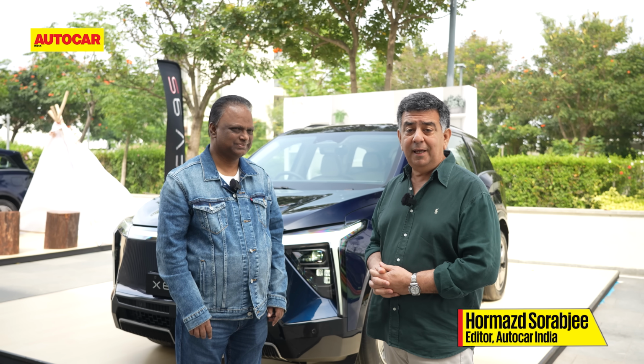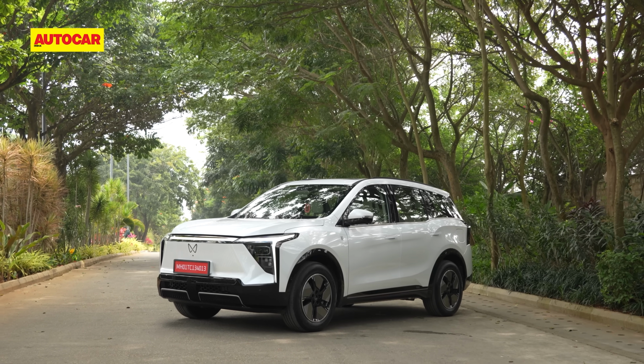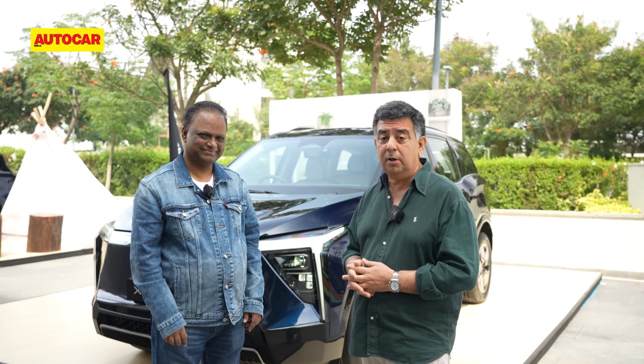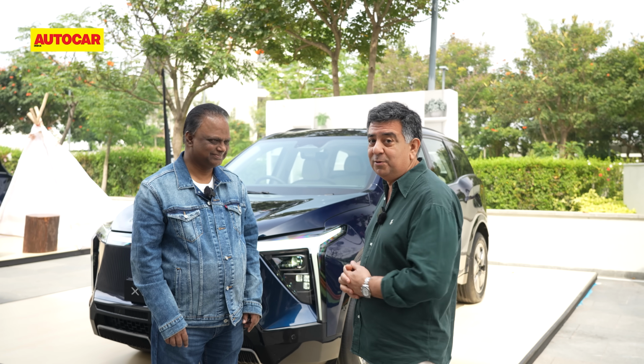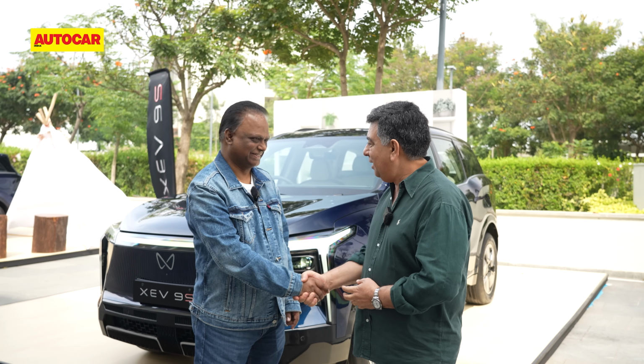Mahindra has just launched the XEV 9S, a full-fledged three-row all-electric SUV, which really opens up a completely different market. And talking to me about this product and more, I have with me Mr. R Velusamy, who's the president of Mahindra's auto division. Velu, congratulations! Yes, thank you.